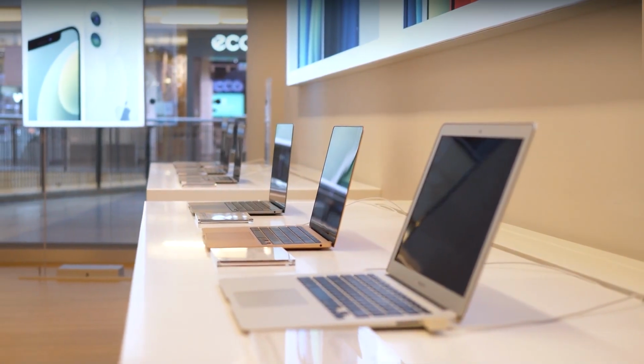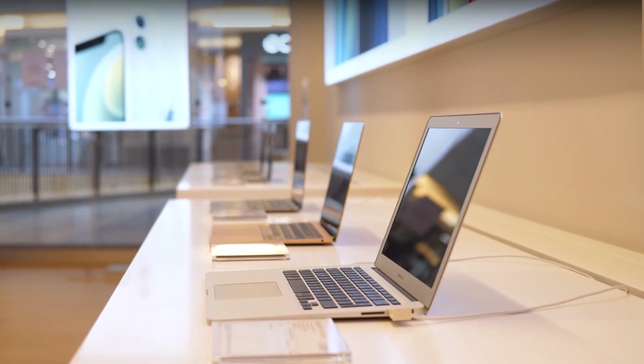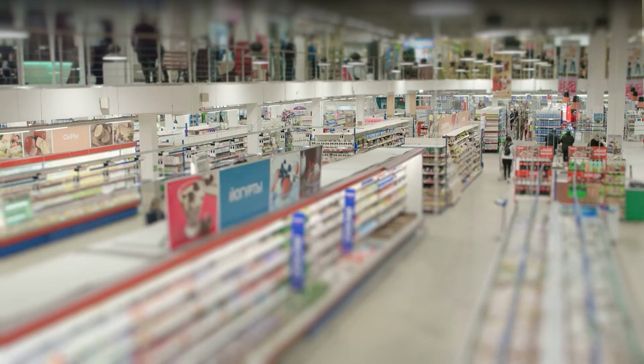Former employees explain that the moment a high-demand laptop like a MacBook Air gets returned, the pressure kicks in. Managers want it back on the shelf fast, because open-box Macs attract shoppers like magnets.